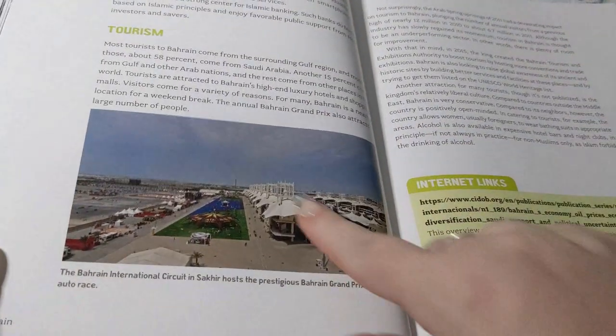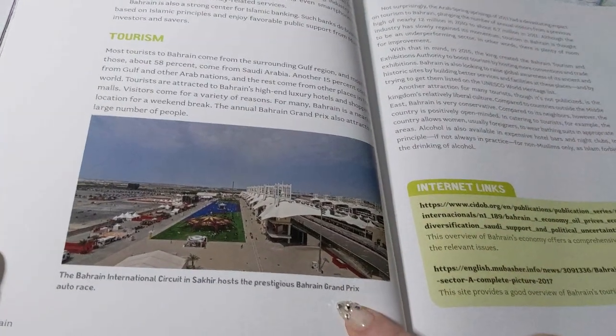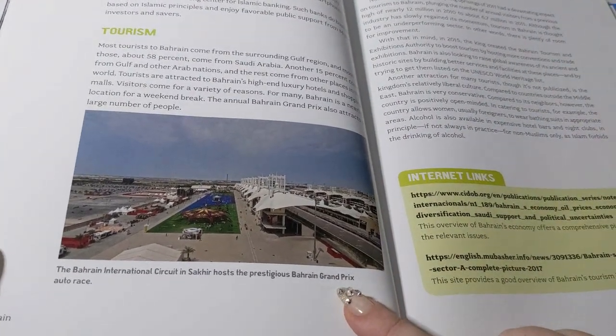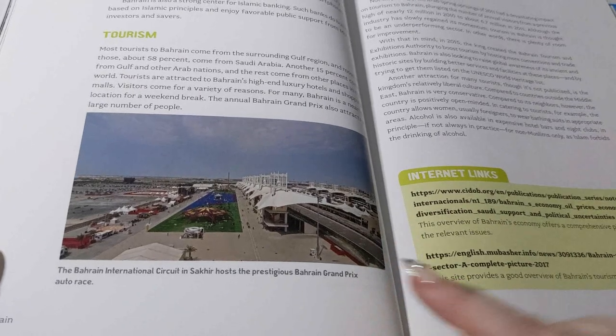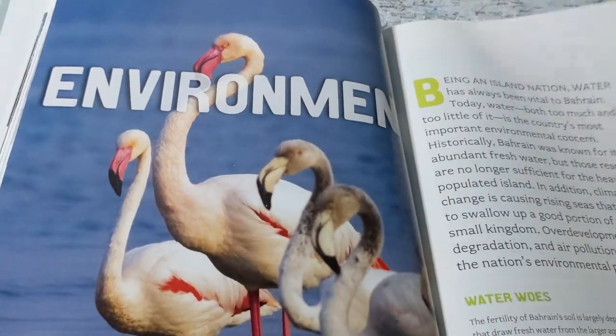And here's the F1 circuit. The Grand Prix, that's the word I was looking for. Oh my gosh, they have their own Grand Prix. Wow, completely forgot. Some beautiful flamingos.